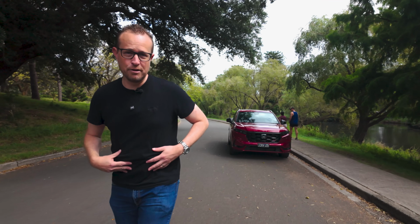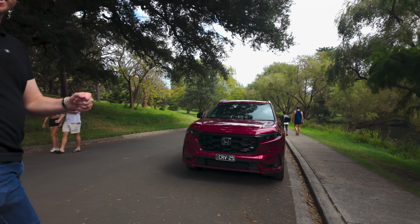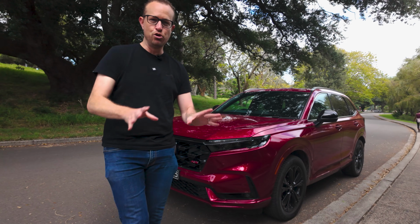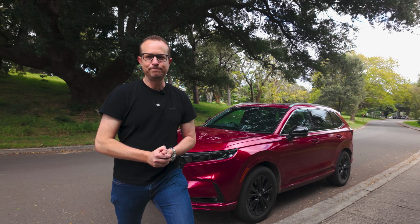It's been a few years since I last drove the Honda CR-V and a few things have changed. I've actually managed to lose a few kilos, but I've unfortunately also lost a little bit of hair. And Honda have given us a brand new model. Now the old CR-V had a bit of a magic trick where it managed to look small on the outside but huge inside. Does this new one do the same thing? Let's find out.